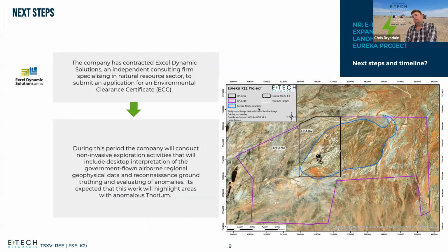The company's dealt with Excel Dynamic. They're a Namibian independent consulting firm that specializes in the natural resource sector. And one of those specialties, as well as dealing with the applications to the Ministry of Environment and Tourism for environmental clearance certificate, which is a crucial step for anyone who does exploration in Namibia. So we've worked with them a lot through related companies, and we have a good working relationship with them.